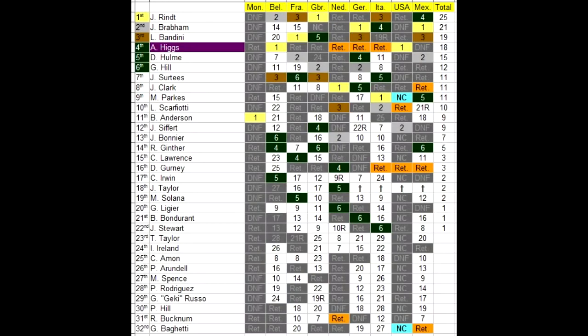And here is one final look at the championship standings. Jochen Rindt manages to win the 1966 Drivers' Championship with Jack Brabham in second, Bandini third, fourth is Andy Higgs, fifth Denny Hulme, Graham Hill sixth. The last person to score points is Jackie Stewart down in 22nd, and bringing up the bottom of the drivers' standings is Giancarlo Baghetti down in 32nd.